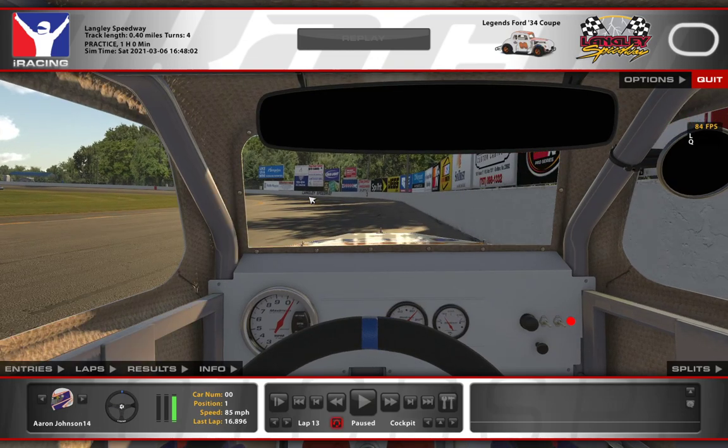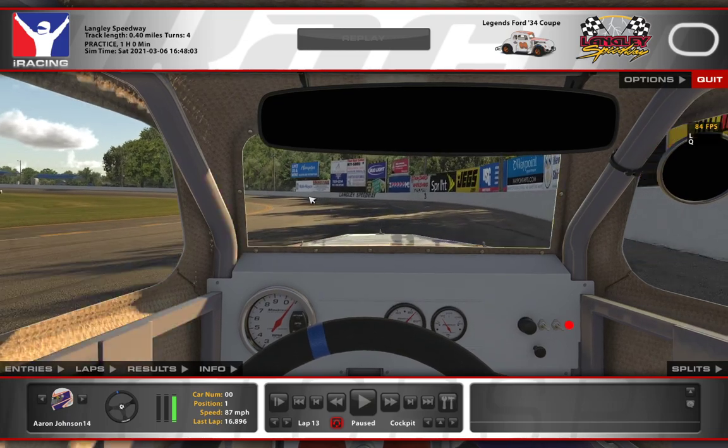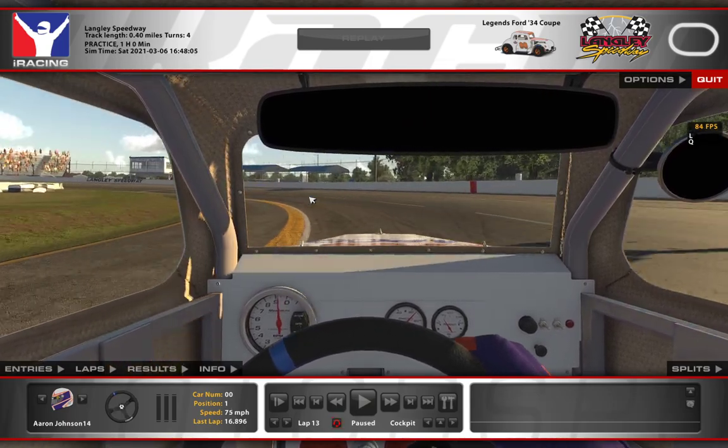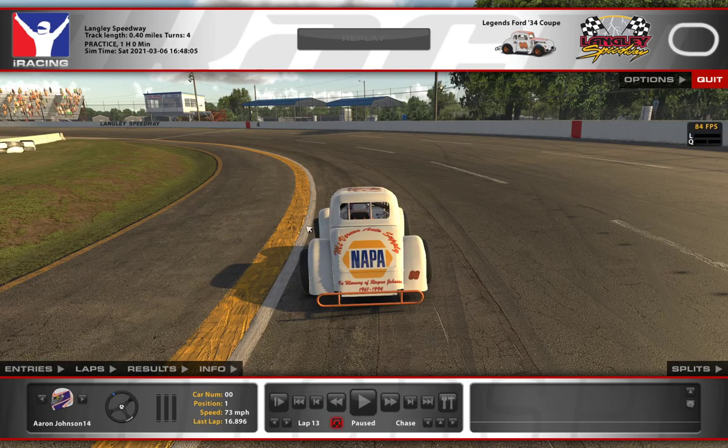So there's the turn. Should be starting the turn in. Actually, it was a little late, so I'm betting that I'm going to probably push up a little bit in the middle of the corner, and may not have a great corner here because I got in a little late. Actually managed to get down pretty good. Again, you want two wheels right down against the yellow curb marker here.